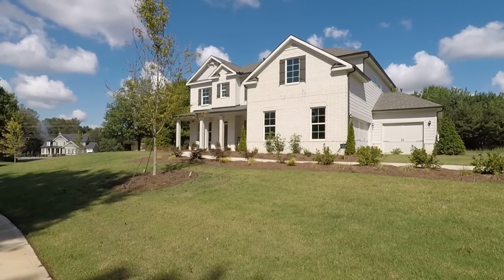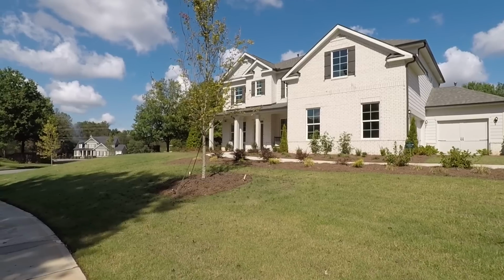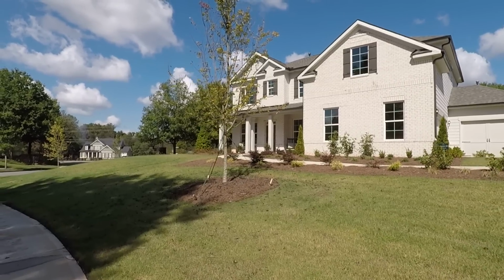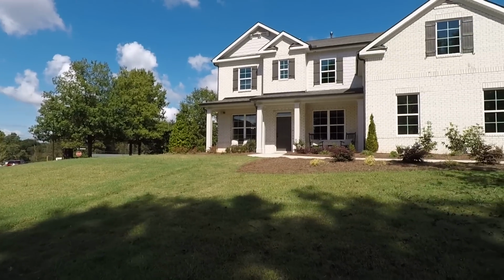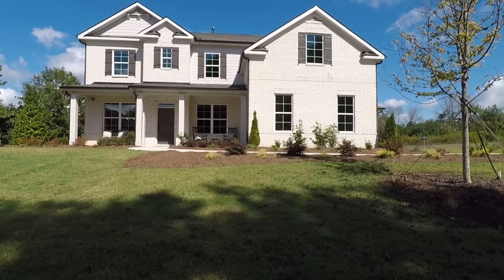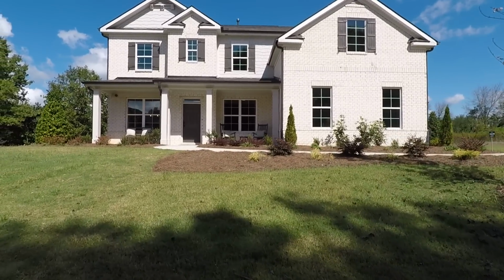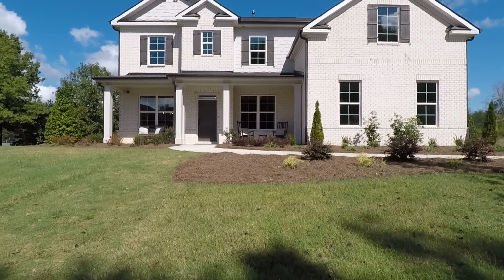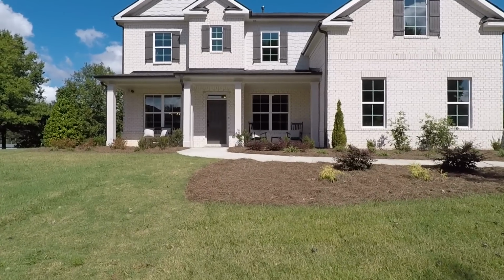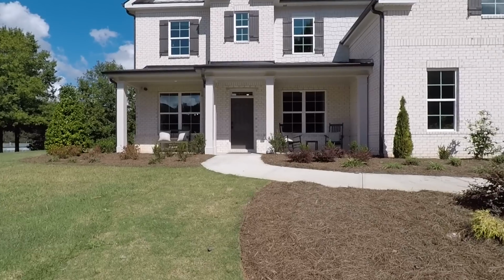And today we're in Canton, which is north of Atlanta. We're in the Carmichael Farm subdivision, and I'm going to take a tour of their model home. The builder is Central Communities, and this is their Sequoia floor plan, which features 5 bedrooms, 4 full baths, guest suite on the main, 3-car garage, and it's approximately 3,403 square feet.